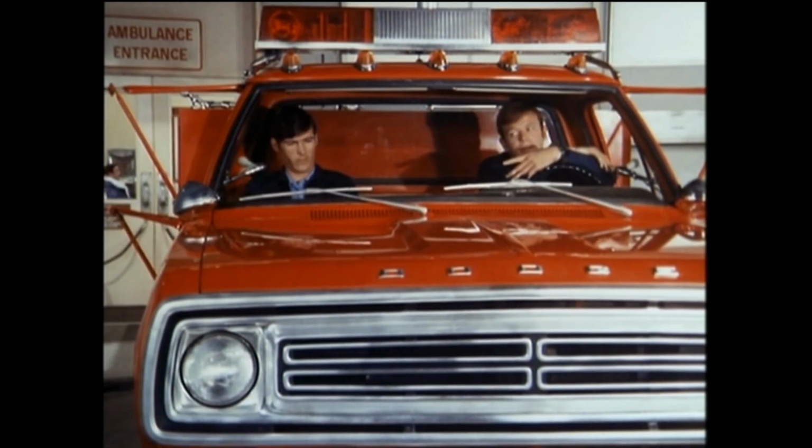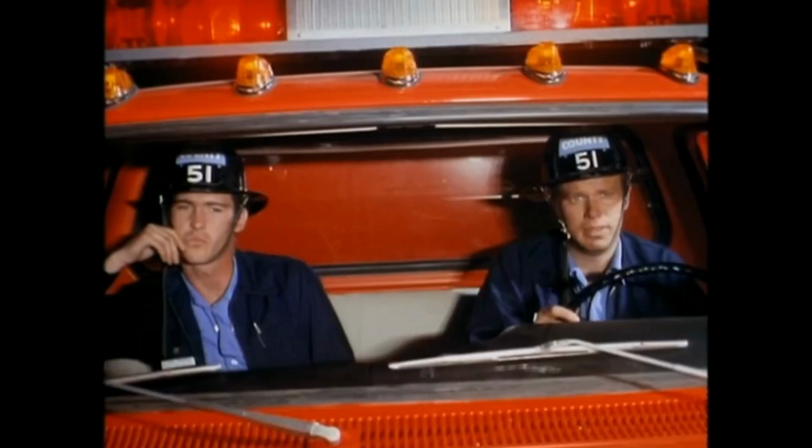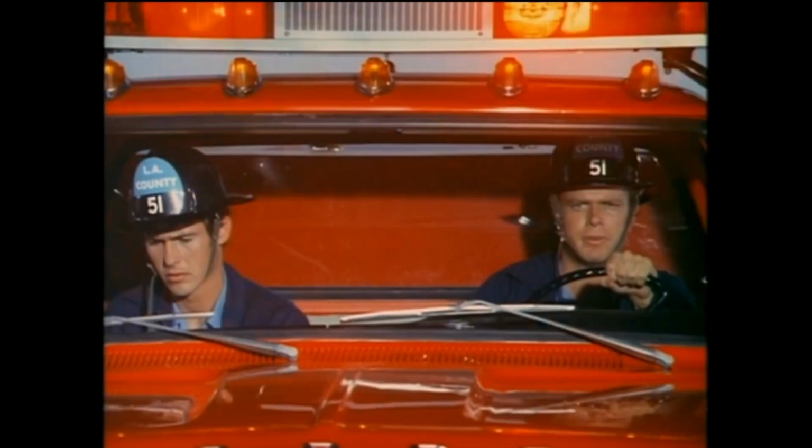Did you catch it? Well, look at Squad 51. I'll show you these shots again. I'll even show you some shots when they're driving throughout town. Do you see anything different? It's pretty obvious. I'll point it out to you. There's no rear view mirror.